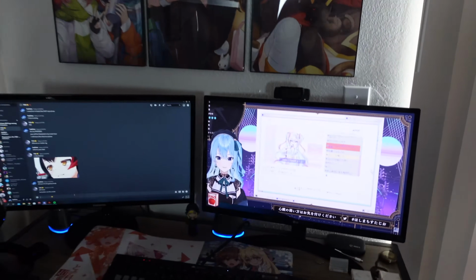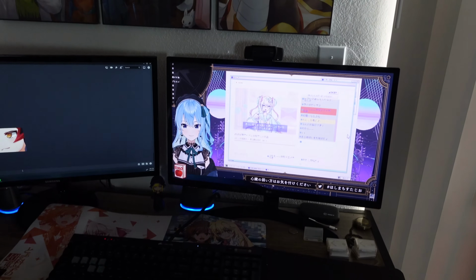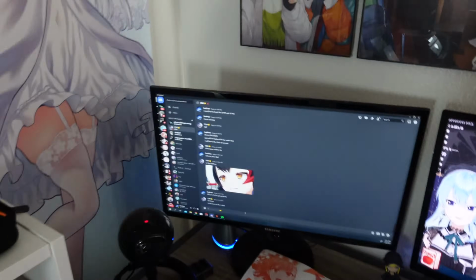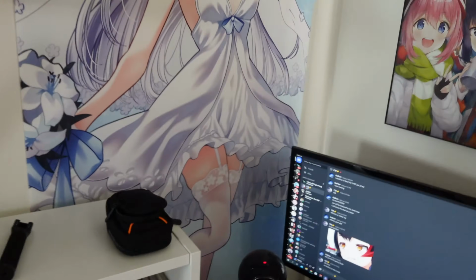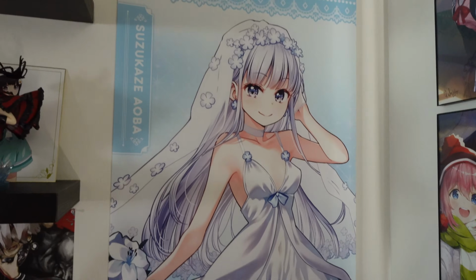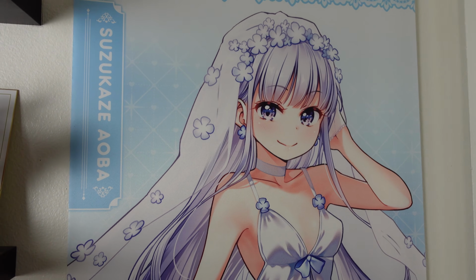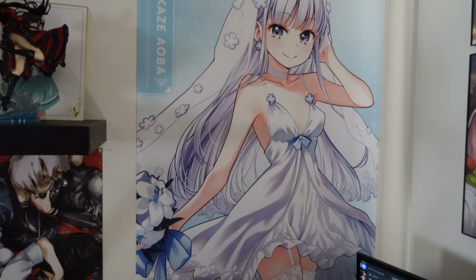And then moving on to the computer setup over here, I have dual monitors. Suisei is on the monitor right now. I was watching her, and then Discord is usually on the other monitor. But over here we have the life-size Aoba poster. If you guys know, I do love New Game, and I got a life-size Aoba wall scroll over here.